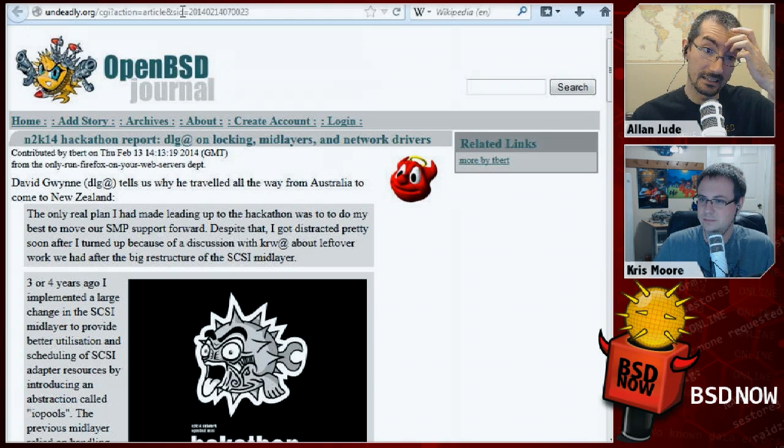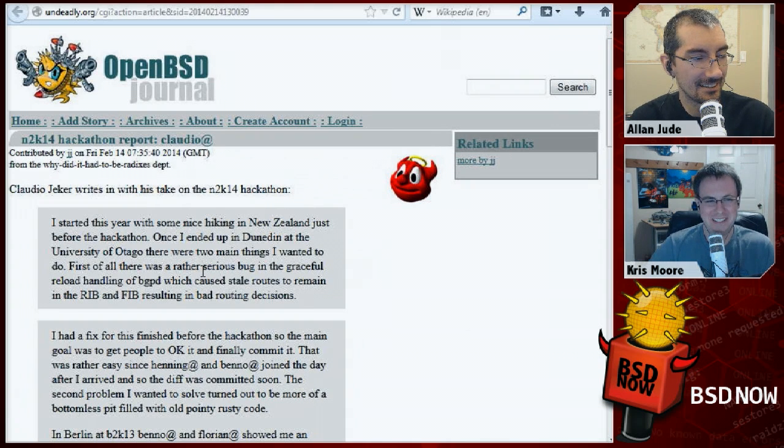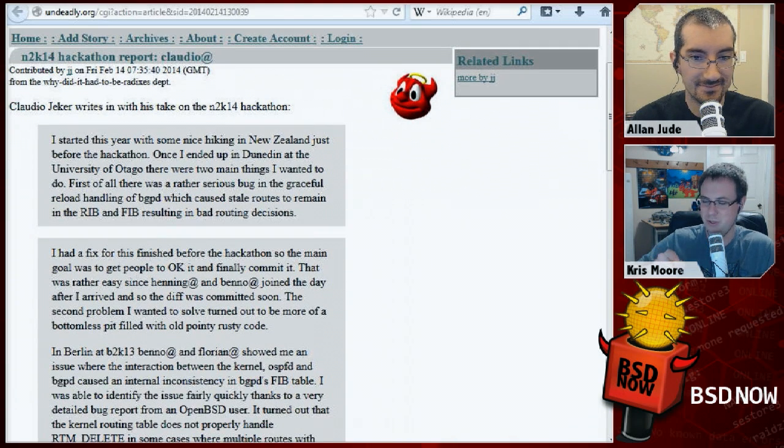Yep. The fourth report, from DLG, came with the intention of improving SMP support, but instead got distracted and worked on SCSI. Oh, hey, why not? They both start with S. It's the same thing, right? Yep. Cool. Well, that's the thing about the hackathon. You always show up with one plan, and then somebody says something, and it causes an idea, or something really interesting comes up, and you go crazy. Or you end up looking at the code, and you're like, well, I want to fix this, but it ties into that. Oh, that needs fixing worse.